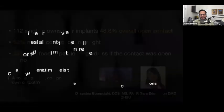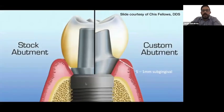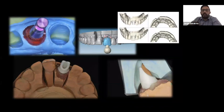Exactly. So when we were also talking about a cement restoration, the nice thing about custom abutments is that you can control those margins, right? When I do a cement restoration, I don't use the stock abutments anymore, just because you cannot control the depth of those margins. Remember, you need to have margins that you can access so you can clean the residual cement. So again, it's an important thing to do in this phase of the design of the abutment. You can really control where the margins are going to be located, and then after that, you can even verify the thickness of the restoration with a putty matrix or whatever you want.